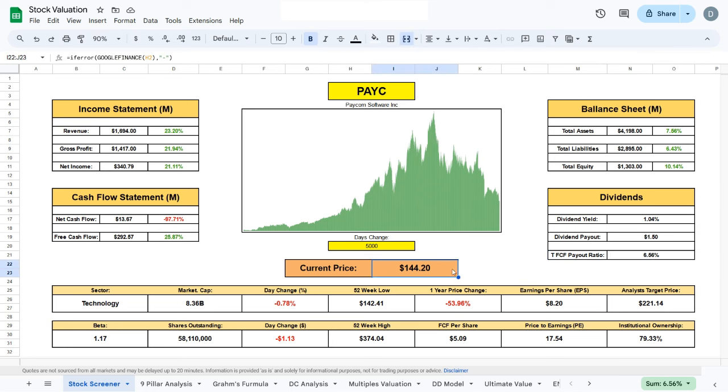You can see that the current price of the company is sitting at $144.20, and that its 52-week low was at $142.41 just a few days ago. Now the institutional ownership is sitting at almost 80%, which is always nice to see, and the beta is sitting at almost 1.2, which means that PAYC is slightly more volatile than the overall market. Now for those of you that don't know, PAYC is in the technology sector and is a company that provides online payrolls, and so is very well set for the future to come.